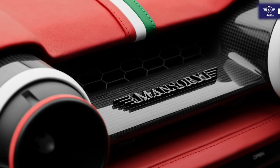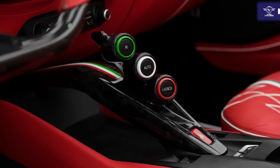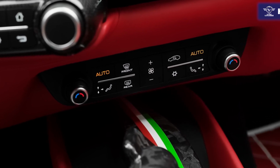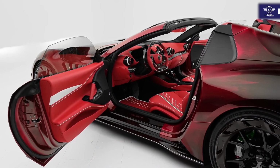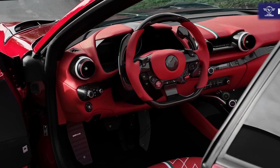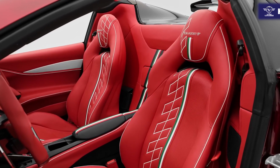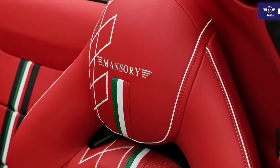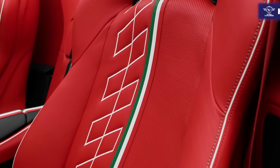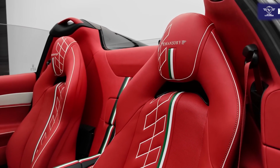The 812 GTS will manage 12, 15 and 13 miles per gallon on the city, highway and the combined respectively. At least Ferrari has fitted the 812 GTS with a decently sized fuel tank, with a 20.2-gallon capacity, giving the 812 GTS a maximum range of around 262 miles. The Ferrari 812 GTS is a two-seater Grand Tourer convertible. The GT moniker would make you believe that there's lots of space inside the cabin of this Italian beast, and you'd be correct to a certain extent.